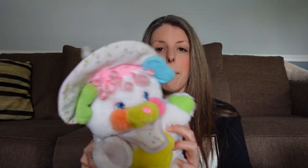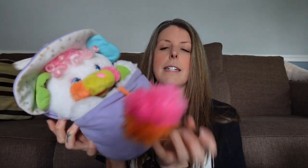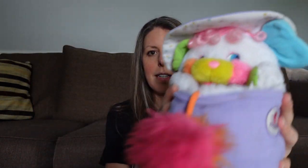But what I should have explained in the last video is what a Popple is and why it's called a Popple. I honestly don't really know what it is, as far as what kind of species this is. It's got different colored ears. It's got pink hair. But what it does, it kind of rolls into this little pouch. See, it says right there, Popples. It rolls into this little pouch. And I think they could hop around like this.